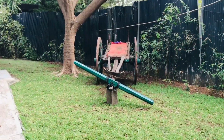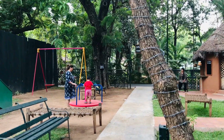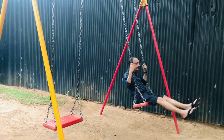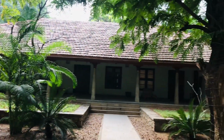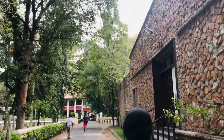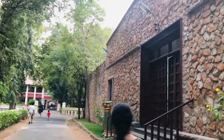They also have a play area for the kids and also elders who enjoy swings, like my dad. I would suggest you reach out to the hotel management to check if these are functional on the date you are planning to visit.